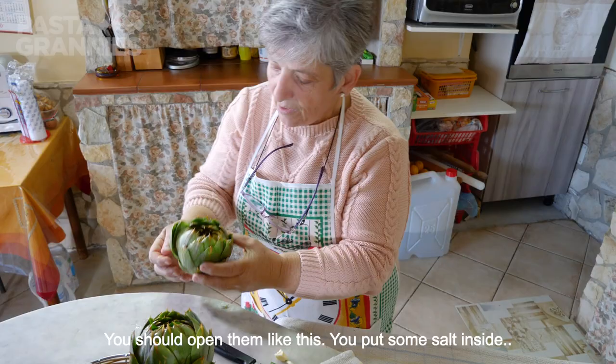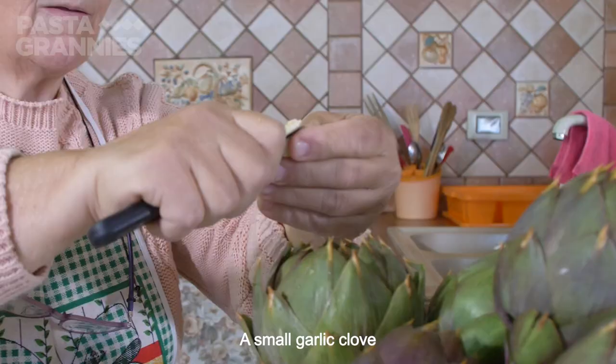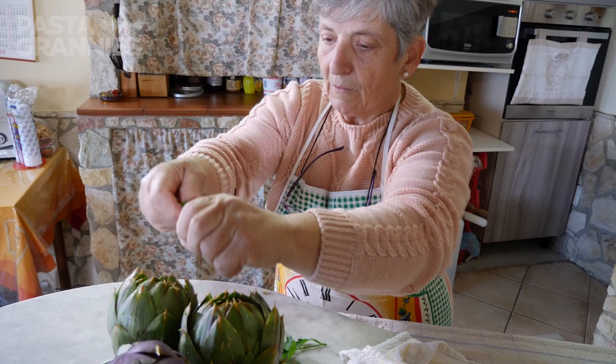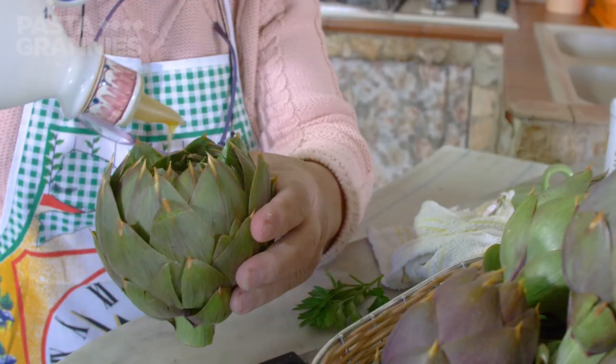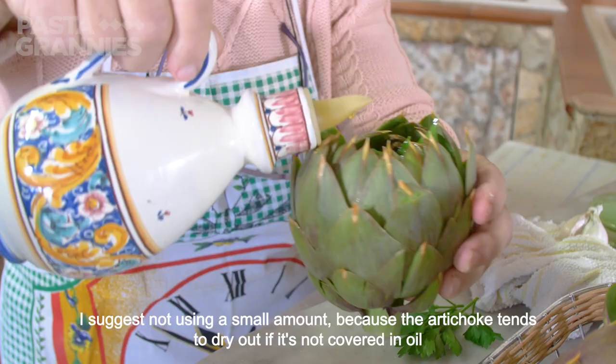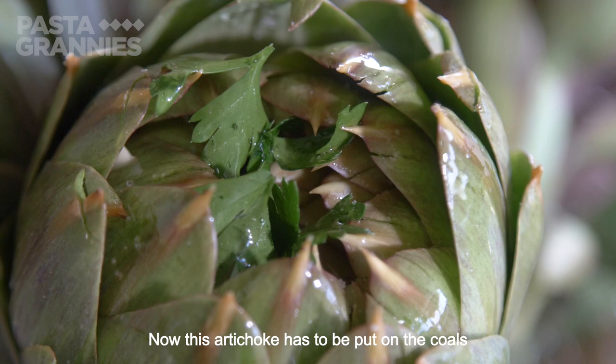Bisogna aprirlo in questo modo. Si mette un po' di sale all'interno, così. Uno spicchietto d'aglio. E qualche foglioline di prezzemolo. Aspettato con le mani, così, all'interno. E poi un po' di olio dentro il carciofo. Mi raccomando, non mettetene pochino, perché il carciofo tende a seccarsi se non è coperto di olio. Ecco. Dopodiché questo carciofo va inserito nella brace che adesso.